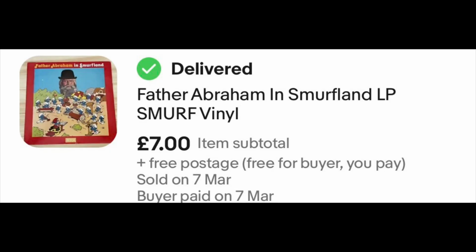This one is a Smurf LP. I picked this up for £1 on our way through to Aberdeen. We picked this up in Berwick, paid £1 for it, sold it for £7 with free postage. So just a £2.50 profit on that one. But I'm not very good at vinyls. I bought a few vinyls, it's the only one that's sold. I put the rest in the loft because I don't think they'll ever sell. But anyway, you live and learn, I guess.